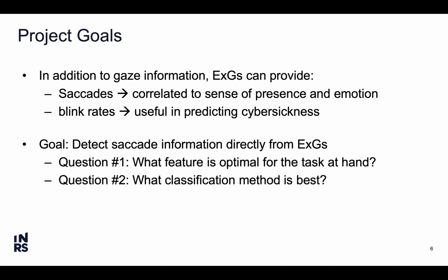In addition to gaze information, the measurement of saccades from ExG can be very useful. It can be correlated to the sense of presence and to the detection of emotion. Moreover, it is also possible to measure blink rates from ExG, which can be very useful in predicting cybersickness. Therefore, for the reasons I just mentioned, we are highly motivated to detect saccades directly from ExG.